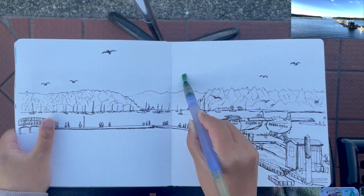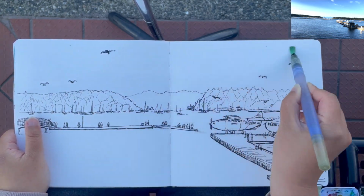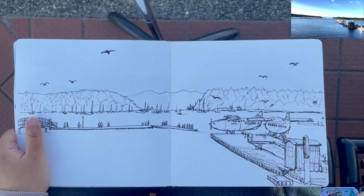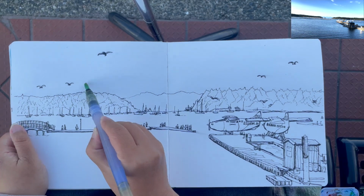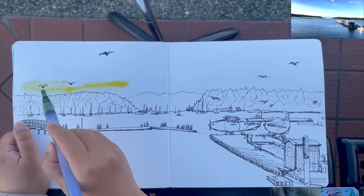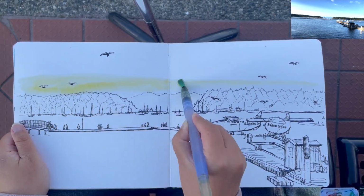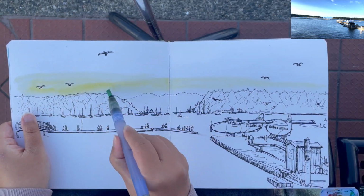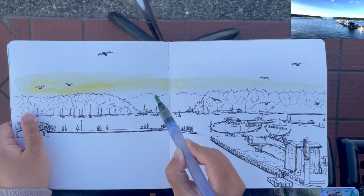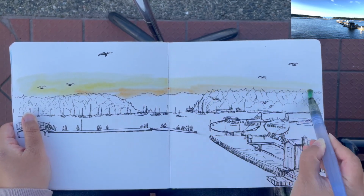Alright, so now I'm ready to paint watercolors. As always, I want to begin with the sky area. Just wetting this whole area with clear water first, so it's much easier for the colors to blend together softly. Beginning with the warm colors, this is a mix of lemon yellow and a tiny bit of orange, following my observation of the color band that I see around the bottom of the sky, and then some stronger orange.